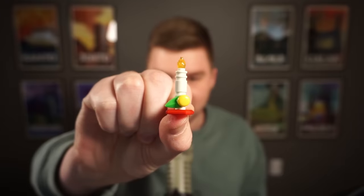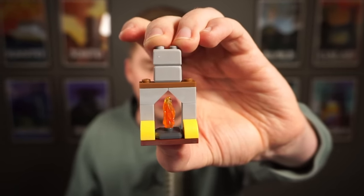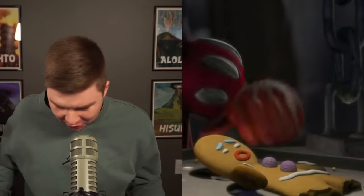12. It's a candle. And here's 13. Ooh, little bit of a fireplace, I think. I'm starting to get really excited of what this final scene could look like. We're making progress. On to 14. Oh no, I dropped a piece. And it's a gingerbread man. Where is his arm? Not the gumdrop button.